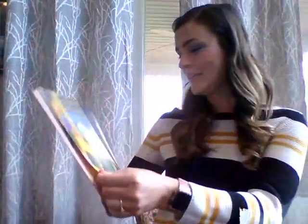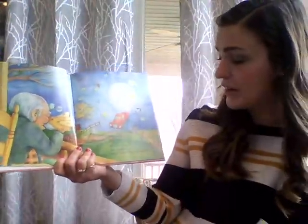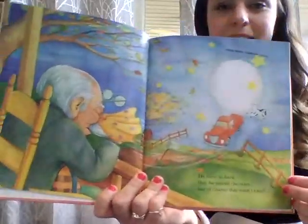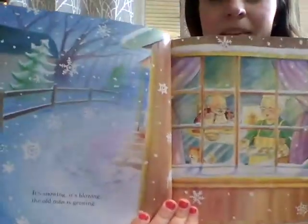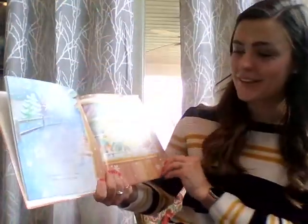Weather's changing a little bit. It's very windy. He blew so hard that he moved the stars. But of course, that wasn't easy. I bet you guys know what season this is. Take a look at the weather. It's snowing. It must be winter.